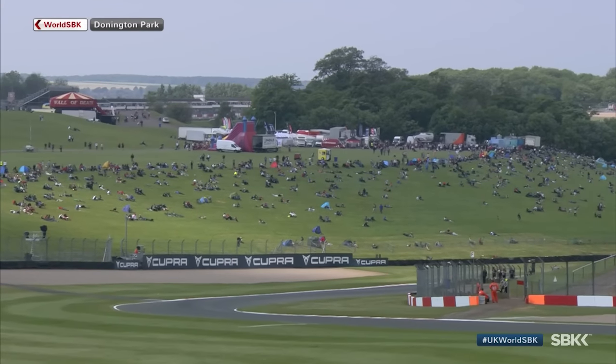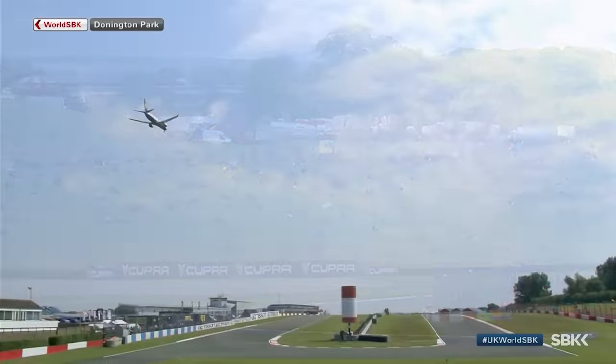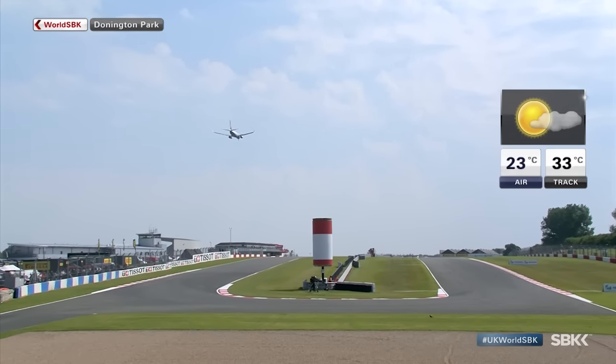So it's all going to be unpredictable. It's said to be the same here this afternoon. What are we going to have though after the 23-lap race? Well, we know that Alex Lowes starts on pole position with Lorenzo Savadori and Eugene Laverty alongside him.